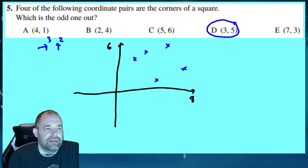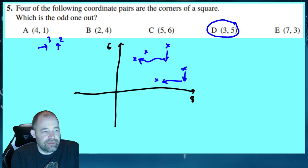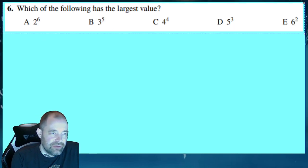There might be a more elegant way of doing that one. But basically I've gone down 2 and across 3 to get from that to that. So I start at this point, I go down 2 across 3, I get to that one. And so this is the odd one out. But a little sketch gives us the one that doesn't look right. AJ, I plotted it to find which two are closest and worked out from there. So same method, I think.